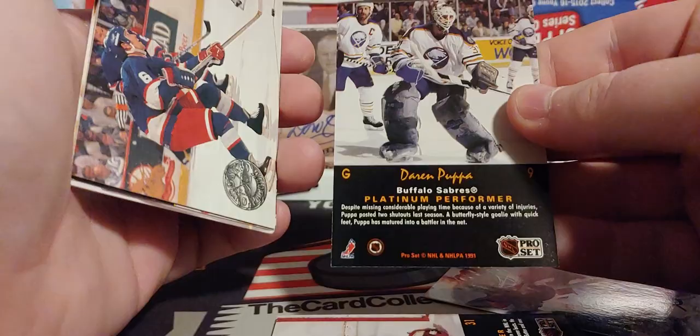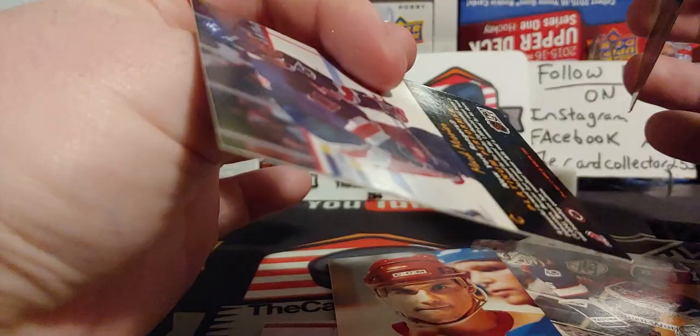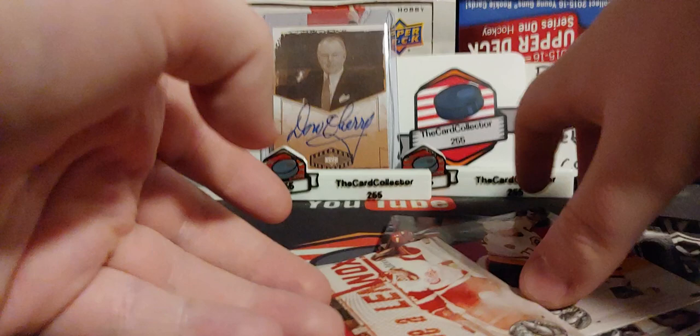Yeah, these, Housley, Iserman, okay, Al McInnes, ooh, yeah, cards are a little stuck, been in some moisture, it looks like, being in boxes. There we go, and Ray Borick, awesome.